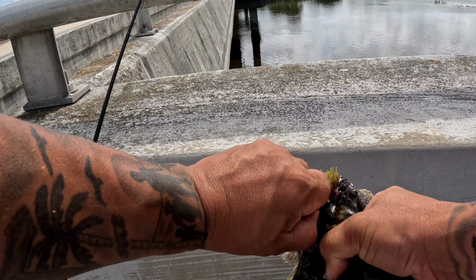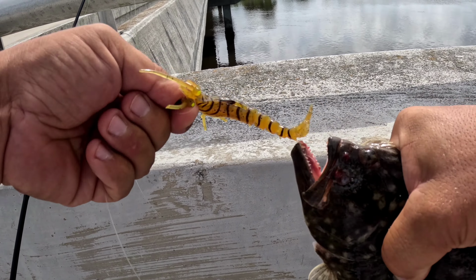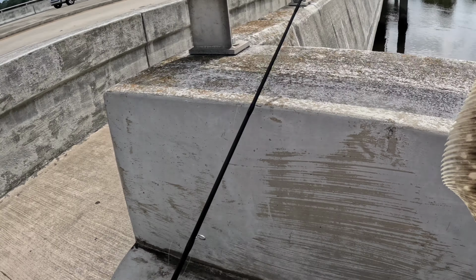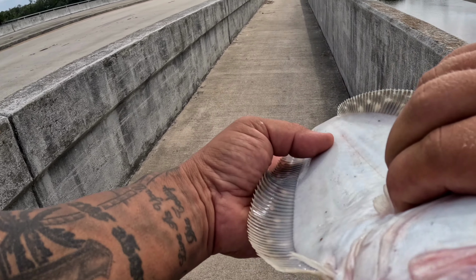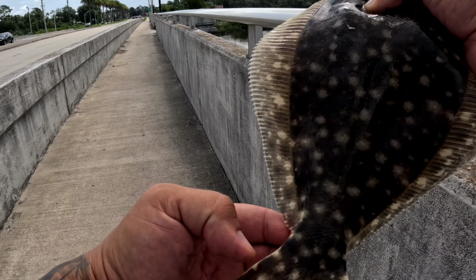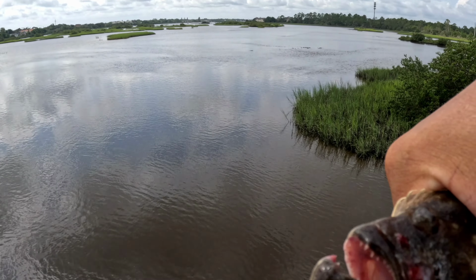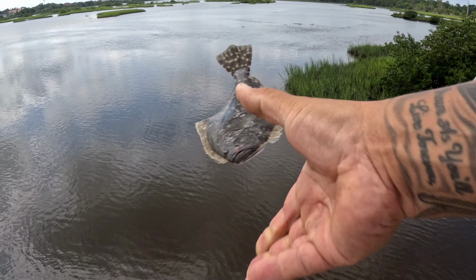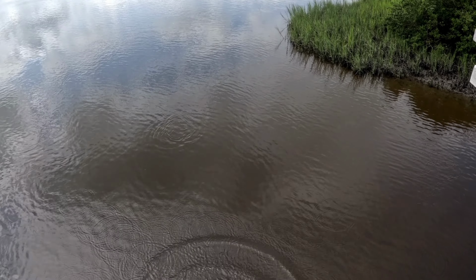Man. He hit that thing hard. Let go of my bait, dog. Gonna be biting me with your big teeth. Look at this guy, man. How awesome is that? All right. He lives to fight another day.